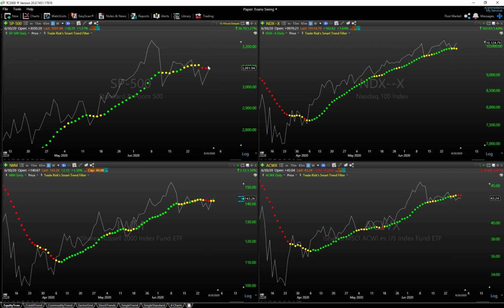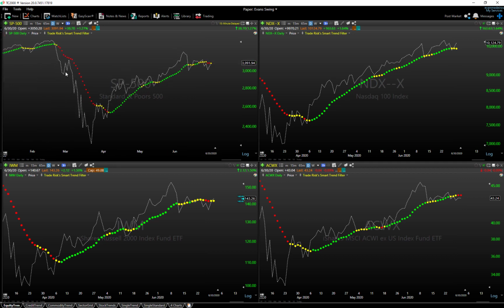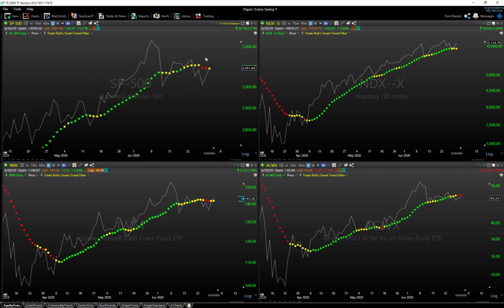So on Friday, we were getting our first print here of a bearish transition of trend using our indicator. It was the first time that this has happened since April. Of course, if we zoom back even further, it ended up capturing the nice February, March meltdown pretty early and accurately.